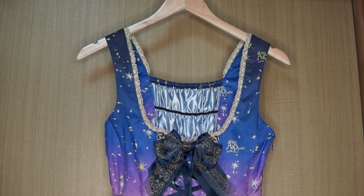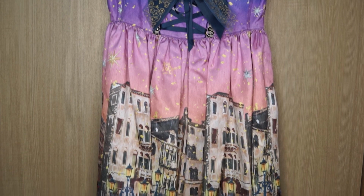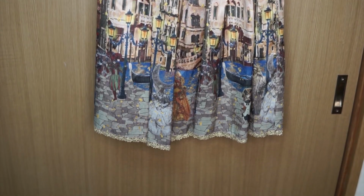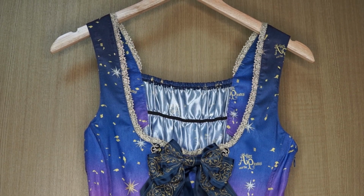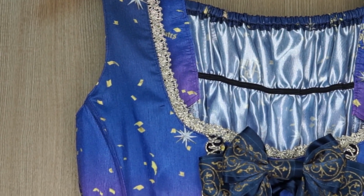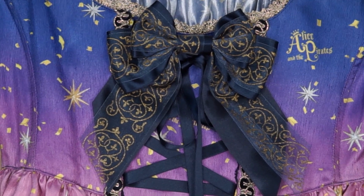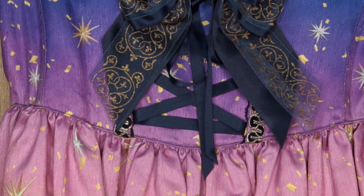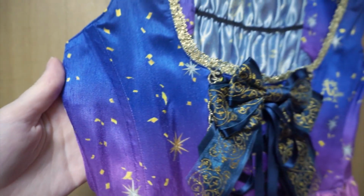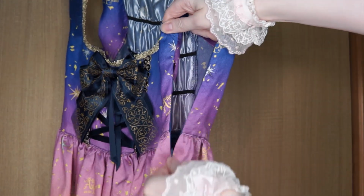And here is what the front of the dress looks like. The dress is 93 centimeters long, and the bust can stretch up to 93 centimeters as well. The waist can go up to 78 centimeters. This dress has an underbust, and it also uses lots of gold trim. There's also a detachable navy ribbon on the front, as well as some corset lacing. On the front of the dress here, there's also some plastic boning. On the side is a zipper, and there are no pockets on this dress.